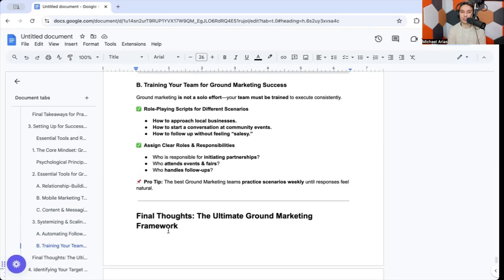Role-playing scripts for different scenarios: how to approach a local business, how to start a conversation at community events, and how to follow up without feeling salesy. Those are the three things you're going to role play all the time. I still role play.